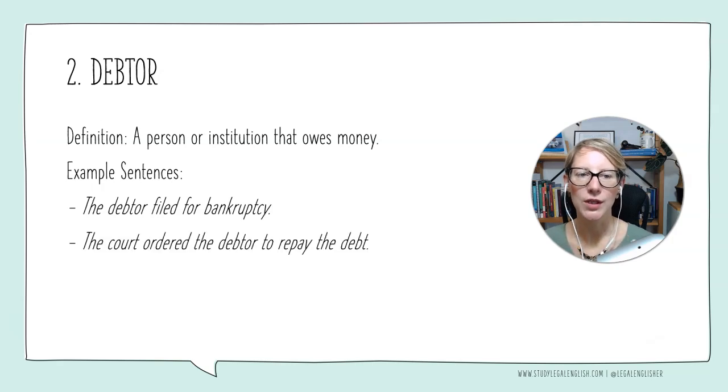The court ordered the debtor to repay the debt. Okay, maybe there was a debt. It was unclear whether it should be paid or not. There was a court case. The court said, yes, you must pay that debt.